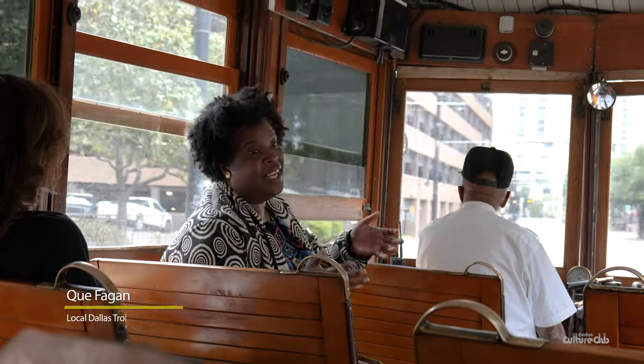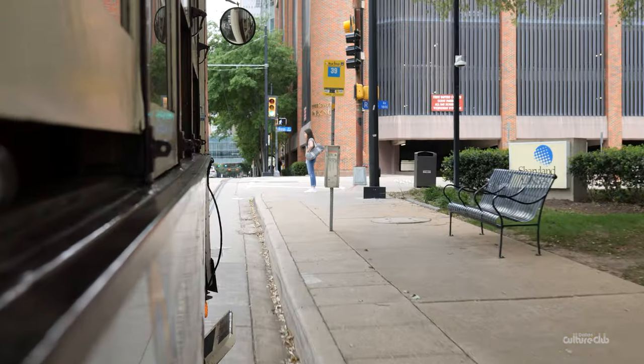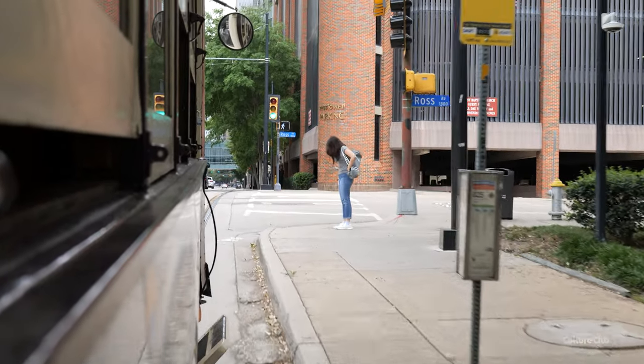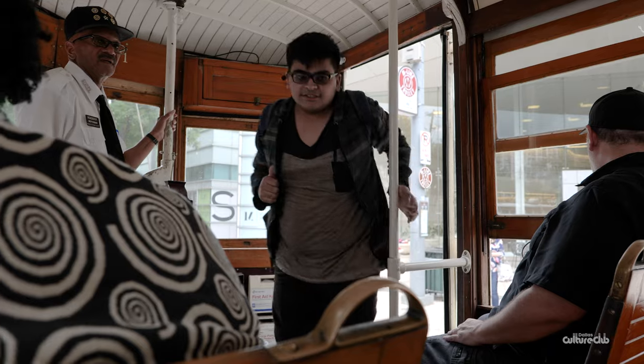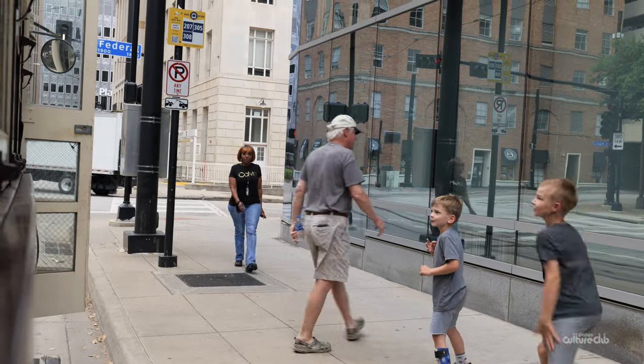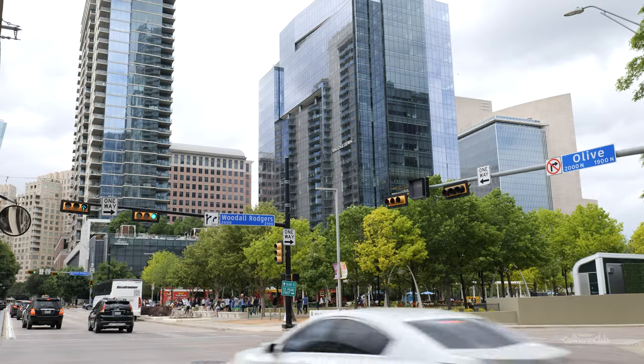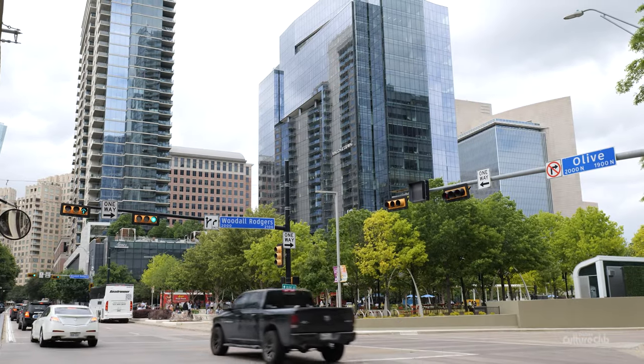So the trolley to me is the best of both worlds. It mixes the old with the new. So I love that it's a free ride. I love things that are accessible to the community. It's not exclusive to any one group or demographic, and it really does get families and their out-of-town friends out and about to explore and experience Dallas in a way that they don't do when they're driving in a car. So I personally, as a lifelong Dallasite, I personally love that.